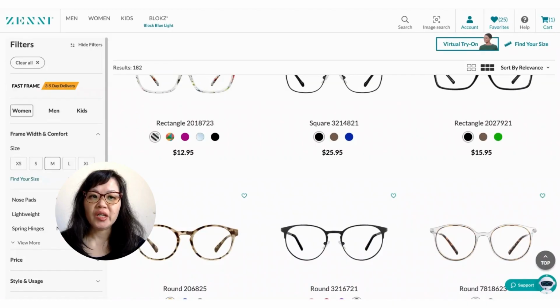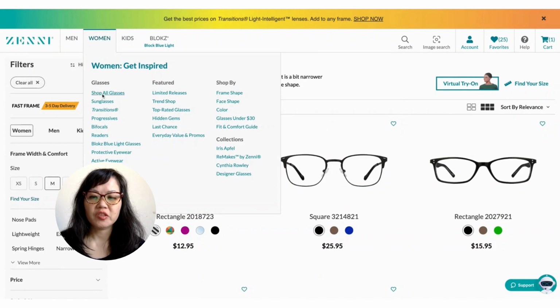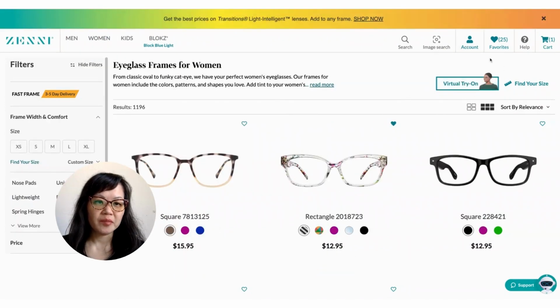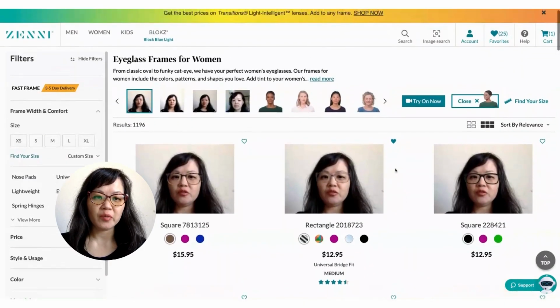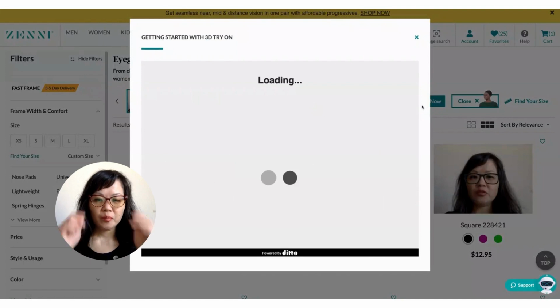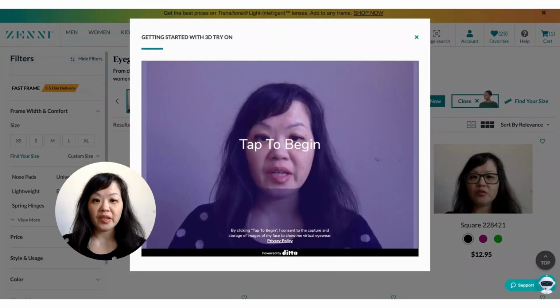I want to show you how to create a virtual try-on on Zenni Optical. So you go to all glasses. I'm just going to shop all glasses here. And you'll see this virtual try-on button here in the top right corner. Click on it. So it shows my try-on already, but I'm going to create one. So click on this green try-on now button. Make sure you set up your camera settings to allow camera.